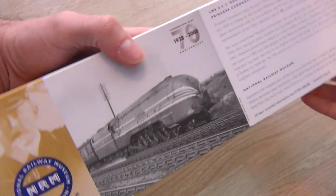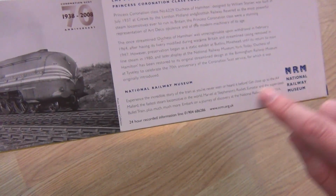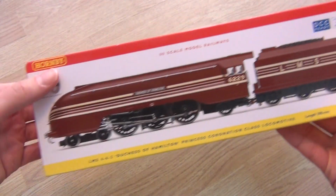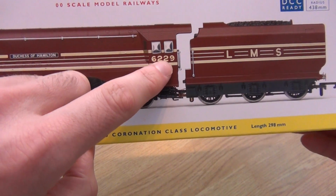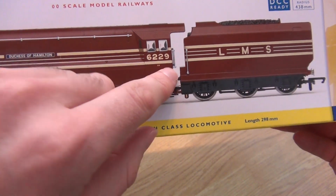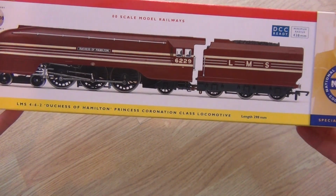Fantastic locomotive. The box is really nice too. Ooh, just knocked the camera. You get a photo of it on the back, and you get quite a lot of information about it there. And it was the 10th loco to be built at Crewe in 1938, which is obviously amazing. Yeah, you can tell it's the 10th one because it says 6229, and obviously the first one was 6220, so the 10th would be 9.